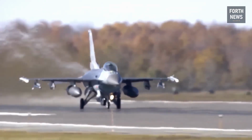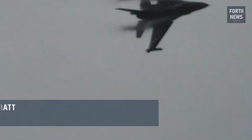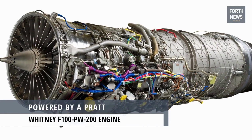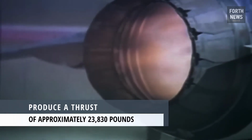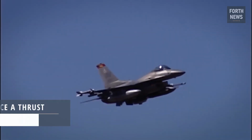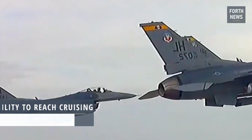with unparalleled grace. The F-16A is powered by a Pratt & Whitney F100 PW200 engine, which provides an impressive thrust-to-weight ratio, allowing for rapid acceleration and climb rates. This engine can produce a thrust of approximately 23,830 pounds, providing the F-16A with the ability to reach cruising speeds quickly.